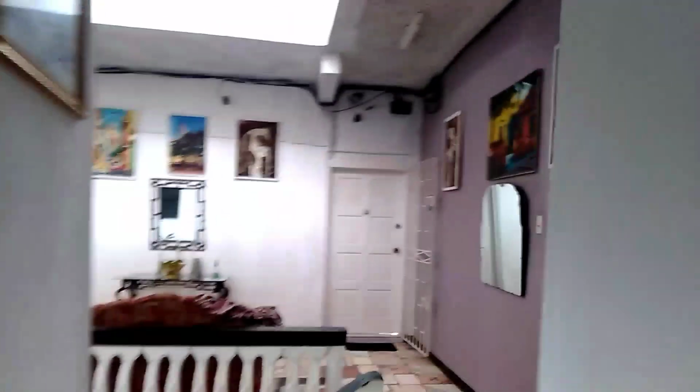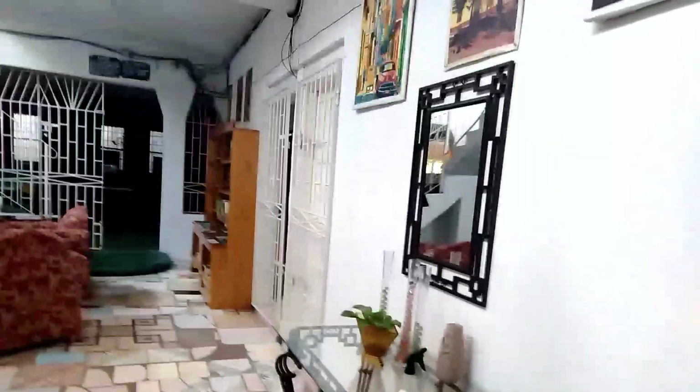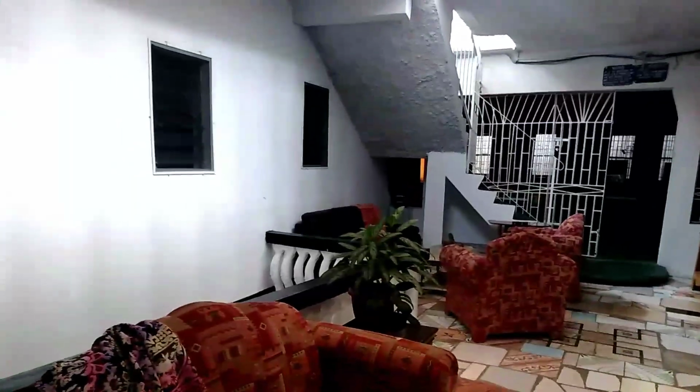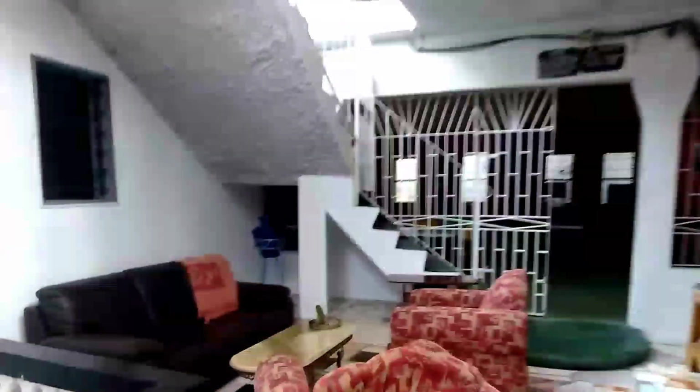Now I'm gonna show you guys the seating area. Now we've got a lovely seating area out here. Settees. Nice paintings. A seating area right here.